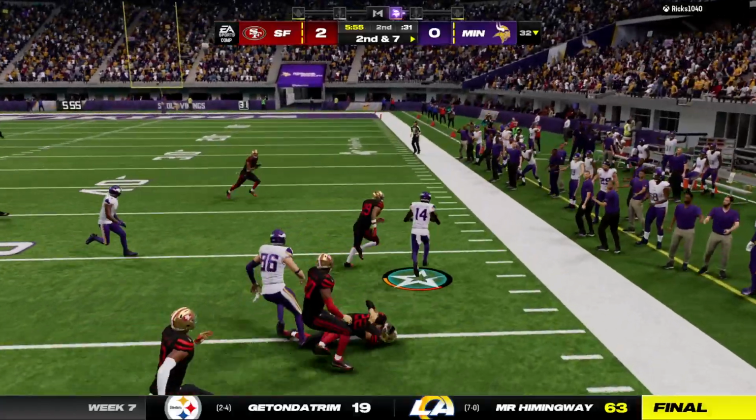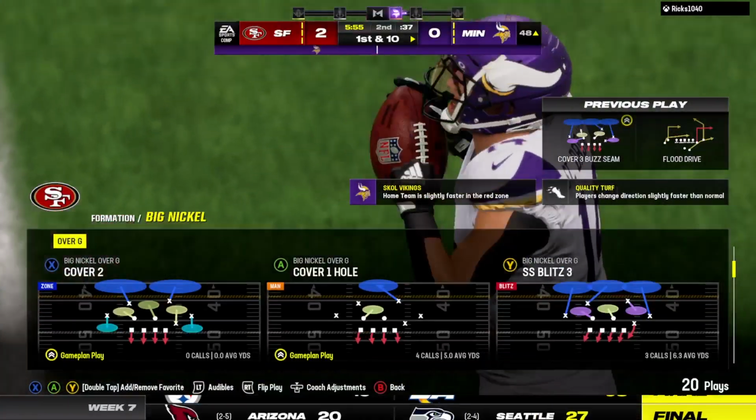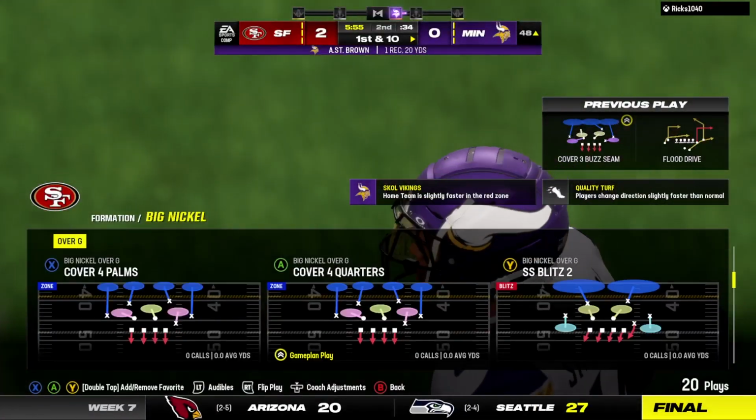Now that'll be caught by St. Brown. And he takes this to the other side of midfield before going out of bounds. That one is good for 20 on the catch and run.